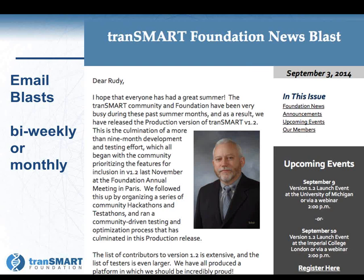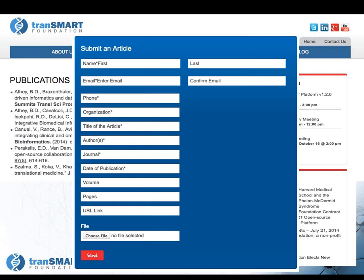The next slide just shows that on the site now, if you have an article that you have published or that you've seen and read and you think the rest of the community would be interested, put as much information on this form and send it to us, and we'll look it up and get a link to it on the website. The same for presentations. As you see these things, please don't hesitate to pop these in for us, and we'll take it from there and get the word out.